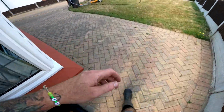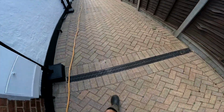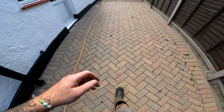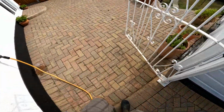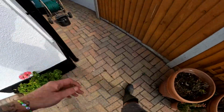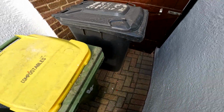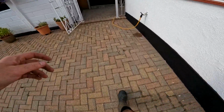It hasn't been re-sanded down here, so we're gonna get this bit done down here. And then I'll show you the other side of that fence. This bit here. And then down here is quite green where the bins are, so we'll probably get this gate open once I've done that bit, move all that bit down there, move all the plant pots, and get that done.